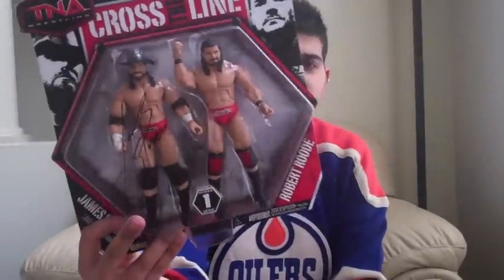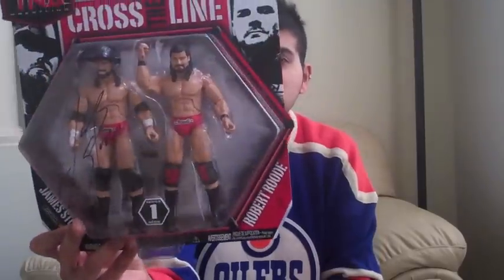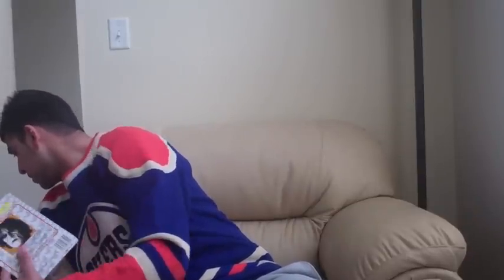And then this is a Beer Money 2-pack, which is signed by James Storm. But this jackass over here, Robert Roode, didn't want to come out in front of his own Canadian fans because he was too scared of something. He never showed up, never came out to sign for the fans. So I just got one.